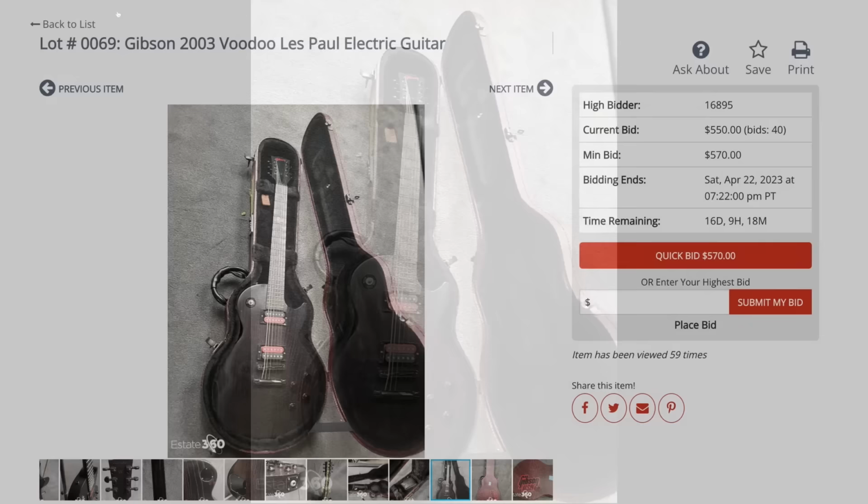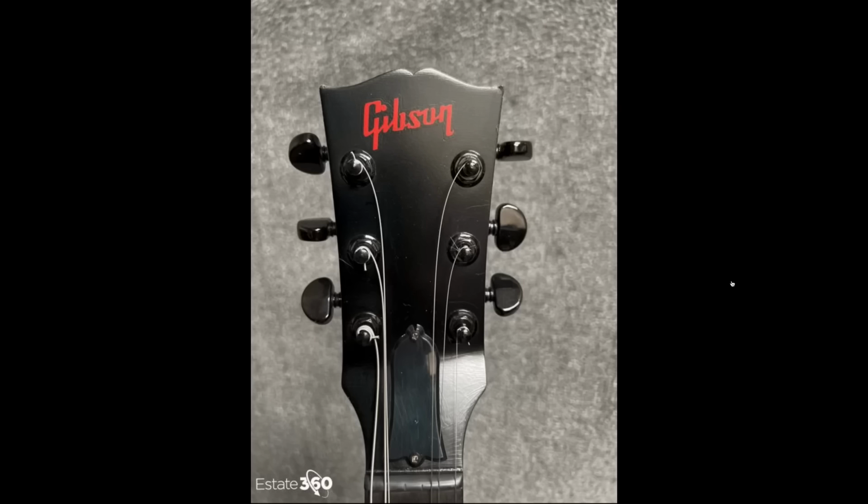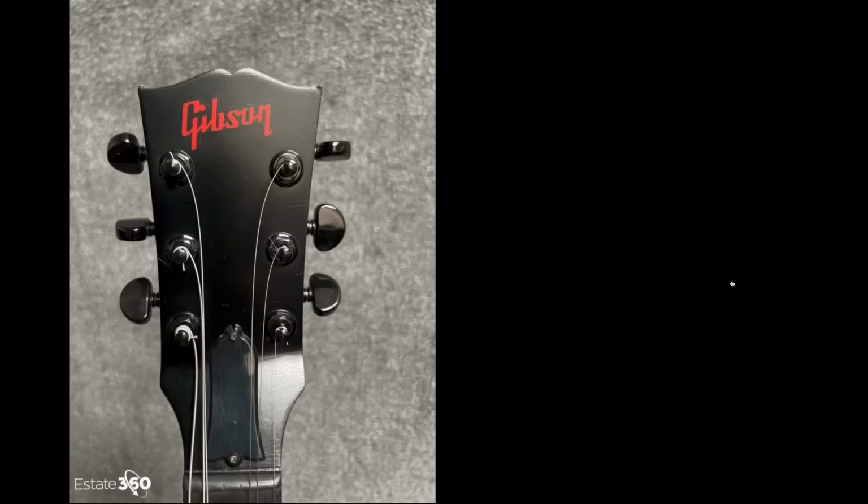So naturally, if they got the Explorer and the Les Paul, of course they got the SG here, but it's listed as neck damage. My biggest question is, it looks like a U-Haul transported all these guitars to the estate liquidators. So I'm curious, did this happen in transit there, or has it always been broken and the owner never really got around to fixing it?